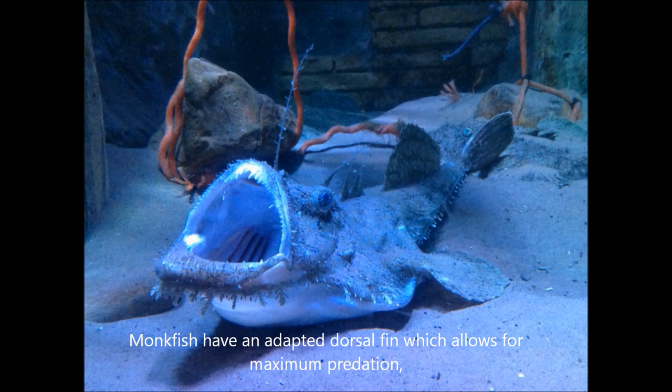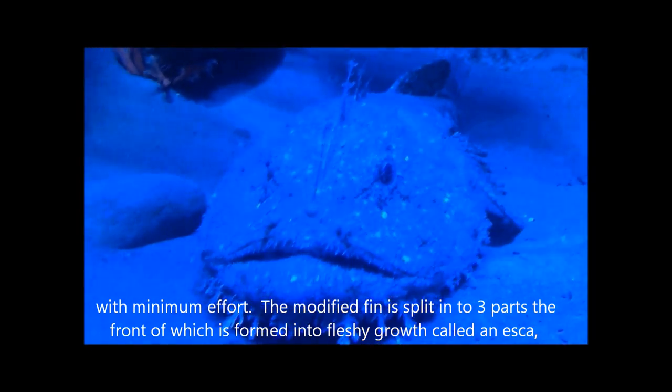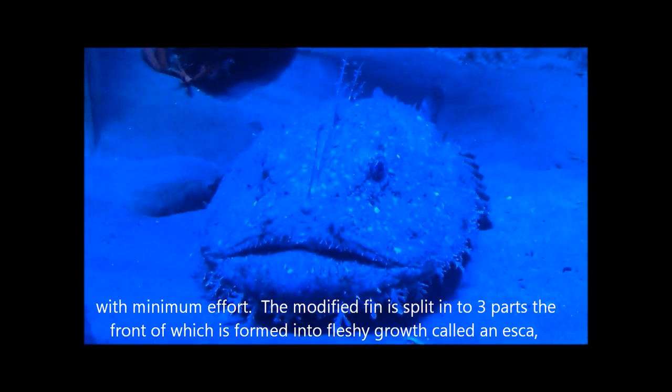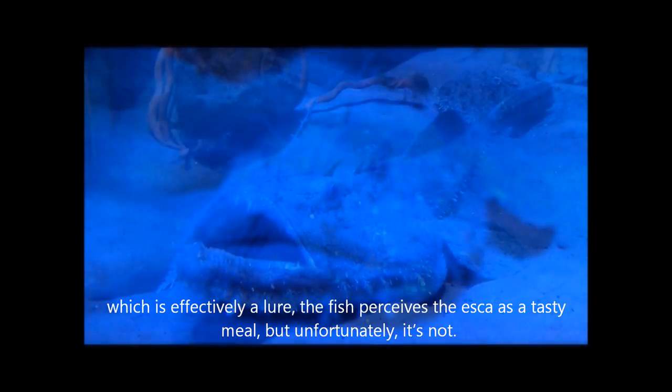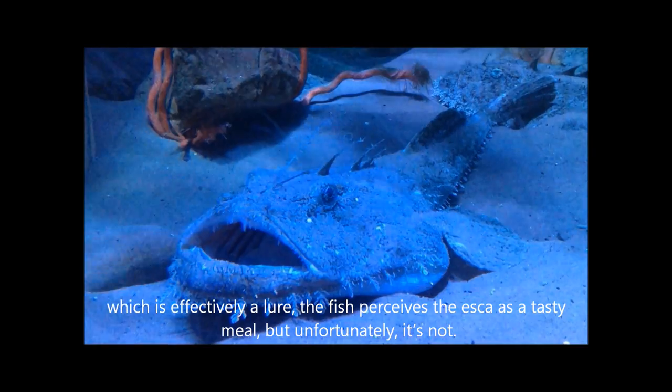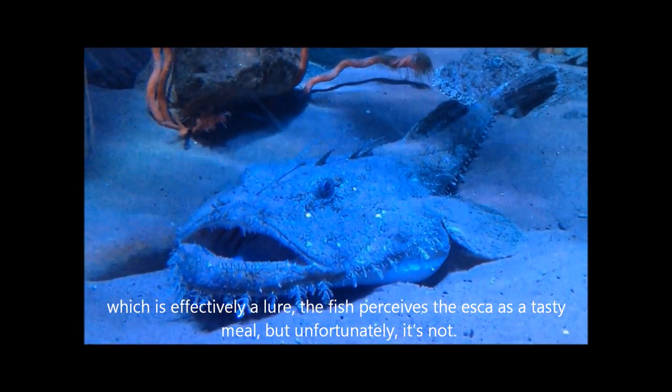Monkfish have an adapted dorsal fin which allows for maximum predation with minimum effort. The modified fin is split into three parts, the front of which is formed into a fleshy growth called an esca, which is effectively a lure. The fish perceives the esca as a tasty meal. Unfortunately, it's not.